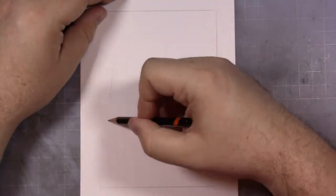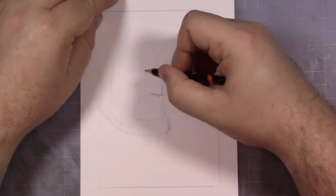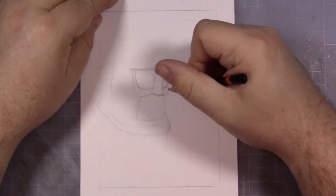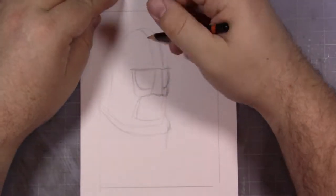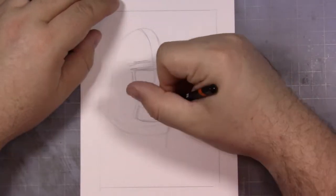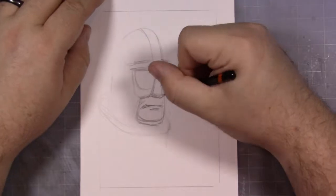Hello everybody and welcome back to Markers and Monsters, Doctor Who-Athon 2017, where we continue our journey into drawing a bunch of Doctor Who monsters and stuff with an Ice Warrior today. Yes, I'm very excited about this one. I've always wanted to draw an Ice Warrior. They look a lot of fun.